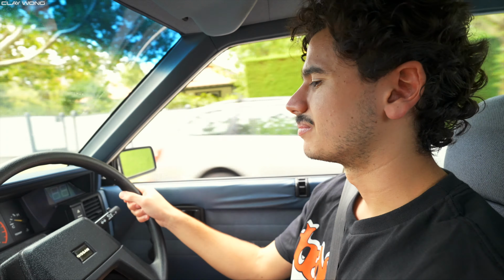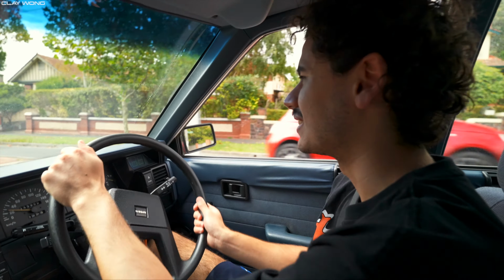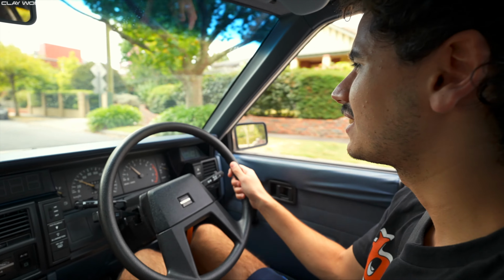Did you think the R31 would drive like this? To be honest, I've heard bad things about the steering. But the steering actually isn't that bad. It's more the body roll and power delivery. Like in first gear, nothing really happens, to be honest. You kind of got to be rolling already. Again, that's the 6-cylinder, the 3-litre.